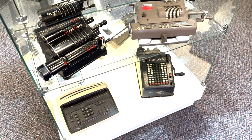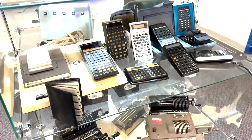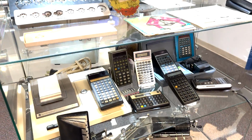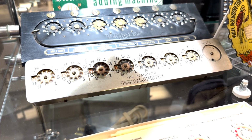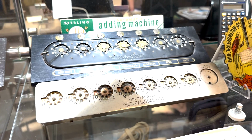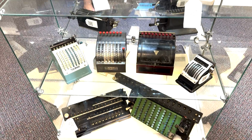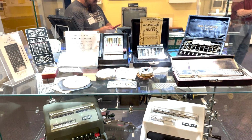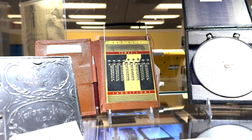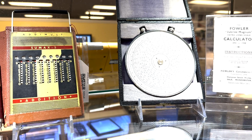So that's pretty cool. We have a calculator display. This is way before me, but this may be a little more recognizable. Then you've got, what is this? The desk calcumeter. It's just another way to calculate, or adding machines. I'm guessing they're all adding machines, so just do little calculations. Look at this one up here. That's pretty wild. The addition, and you've got the discs.